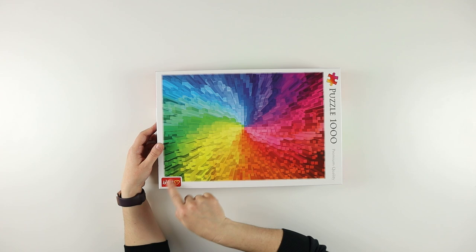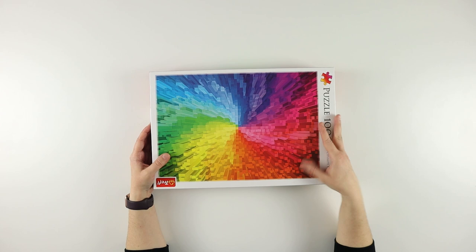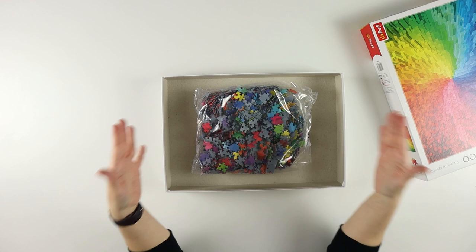There is a smaller full image on the side, but I'm not sure if there's a poster inside. I'll need to have a look. But that's fine. It's a gradient, I don't think having just that tiny bit obscured is going to be a huge issue. The box feels nice anyway, like nice, sturdy cardboard. So I'm just going to take the lid off, pop that to the side there. So yeah, no poster. We've got quite a small bag of pieces, although maybe it just looks small because the box is quite large.